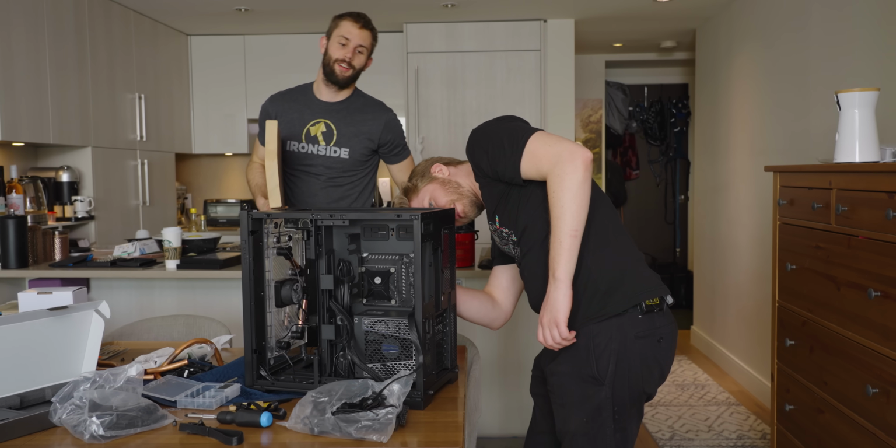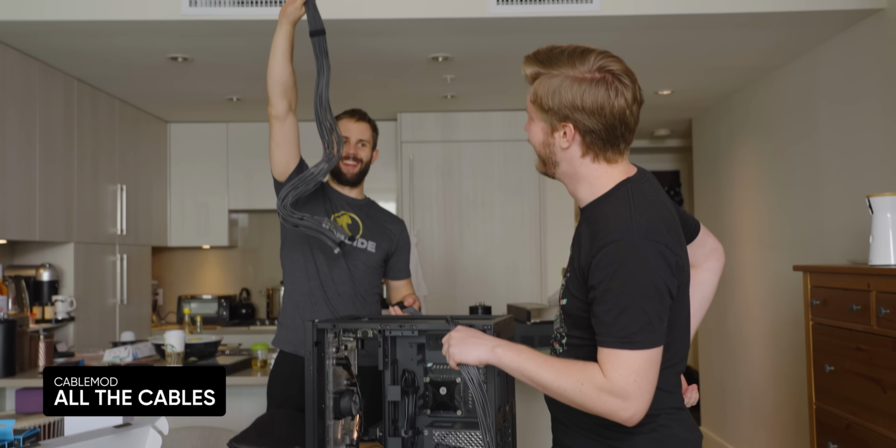It's fine. It only went through the things that didn't matter. This isn't even tight. I have a fun note here. I have Cablemod cables. Oh. Yeah. Oh my God.